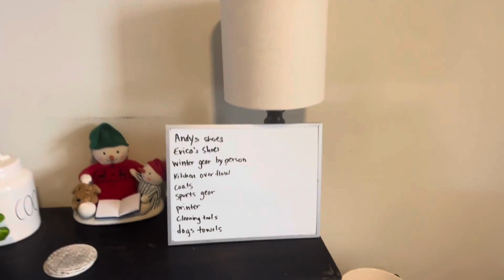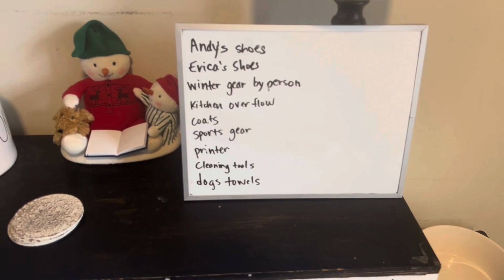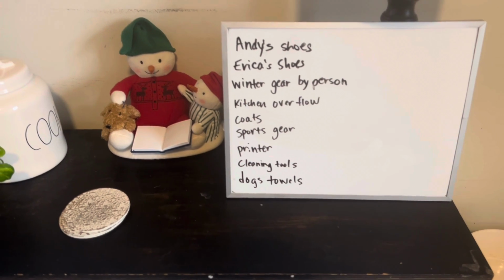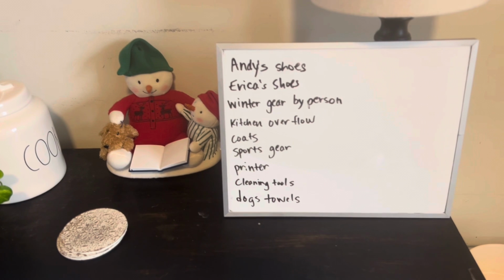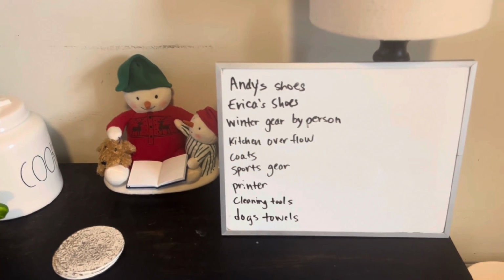I'm going to look at my list and see what needs organizing. Winter gear, that's a good one. Kitchen overflow, I can do that. Sports gear, I just did. Okay. And shoes will happen at the end. Once everything is cleaned up, it'll be a lot easier to organize shoes. I'm going to do winter gear by person and find a home for that.